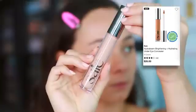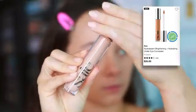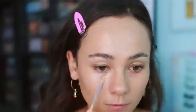I've used this. This is probably the product that I've used the most out of this entire video. This is like my third or fourth time trying this. The words on the sticker are super blurry, and I know it's not my vision, but I think it's called the Hydra Beam Concealer. I got mine in shade 2. This is a really natural and lightweight concealer. If I'm being honest, I am not the biggest fan of it.